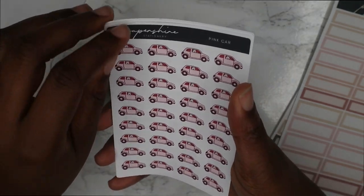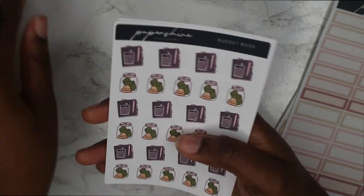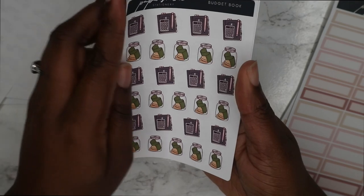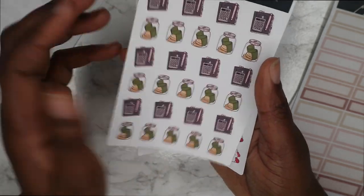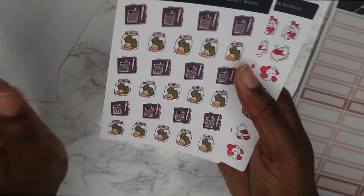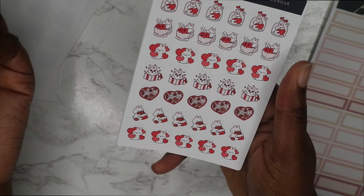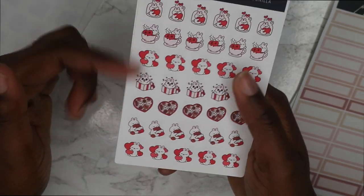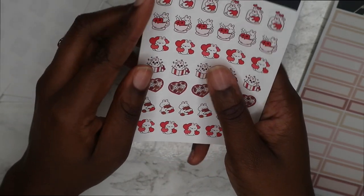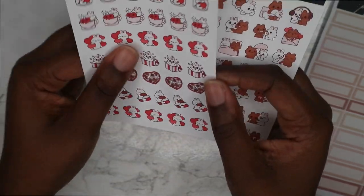Got the pink car because I was running out of car stickers. I got the budget book for budgeting because I will be doing the budget planning. Well, I've always done budget planning, but I'll be showing you guys some of it. Oh, I bought this sheet and then I got it for the freebie. So this is called Loving Vanilla, and this was the freebie that I got. So that was not smart on my part. Should have paid more attention.